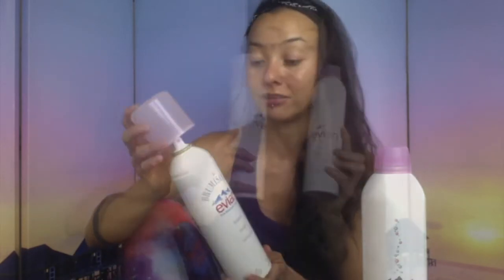But in my opinion, they could do a better job in inventing better spray heads. Excuse me. Actually, oddly, I think the Avene one smells better. This one smells more skincare-like, and this one smells more like water. Probably I am crazy. Alrighty. But waters do have different smells.